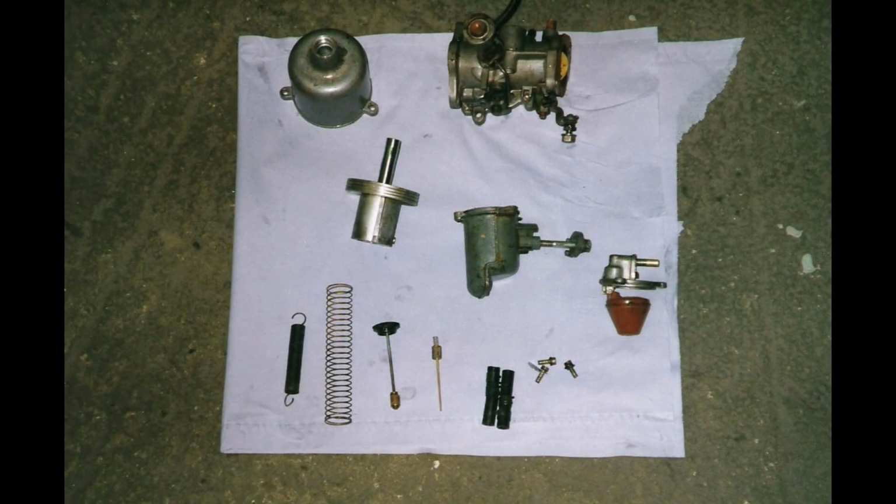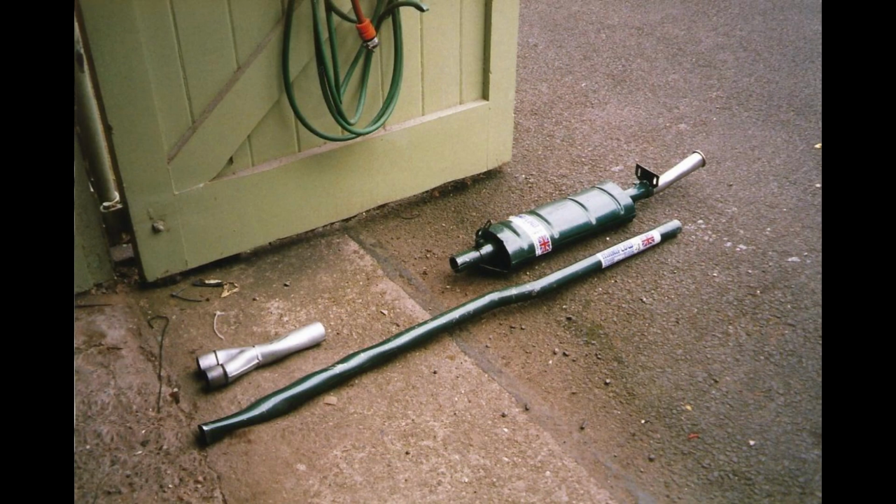This is the carburettor. Now I'm pretty sure Kevin found us the inlet manifold and carb off an MG Metro. Our carburettor was in pretty poor condition, so we put a service kit in this one and refitted it with the slightly better inlet manifold. Here we went with the long centre branch exhaust manifold and the 1 3/4 centre exit single box exhaust system.